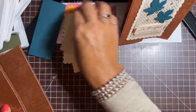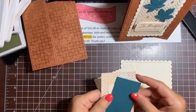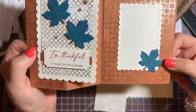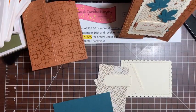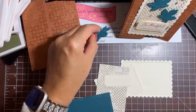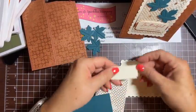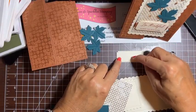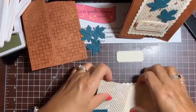Okay, in the card kit, if you're getting the kit this week, you're going to have this piece of Pretty Peacock, and you're going to cut out 3 of the little maple leaves. You're going to die cut those. So let me pull those out. 1, 2, 3 of those. We have our label, and I actually used Cajun Craze when I stamped this. You could also use copper clay if you wanted to.